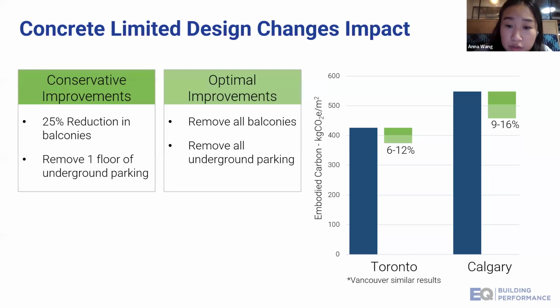In the optimal improvement case, the removal of 2 parking floors, so no below grade parking at all, only increased the savings by 1%, while removing all balconies resulted in a 3% reduction. So for buildings with 1 parking level below grade, this is almost as good as no parking below grade, as there is no additional below grade slabs beyond your foundation slab.